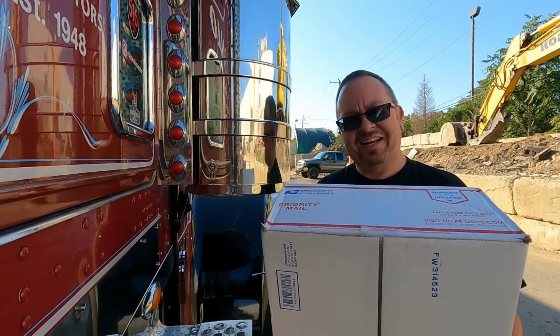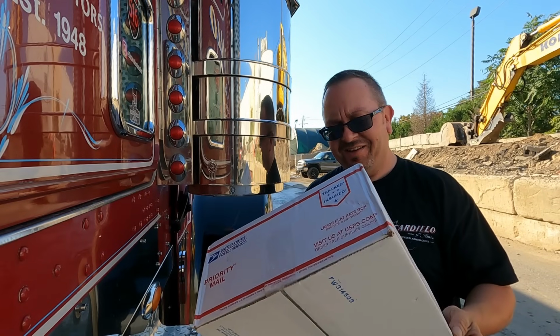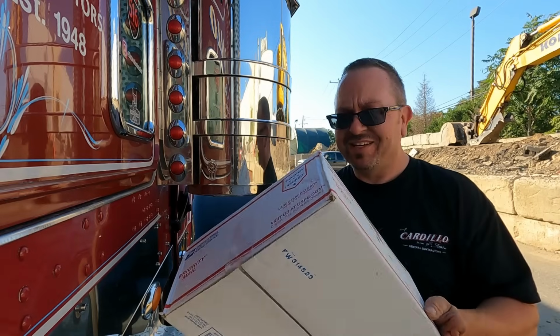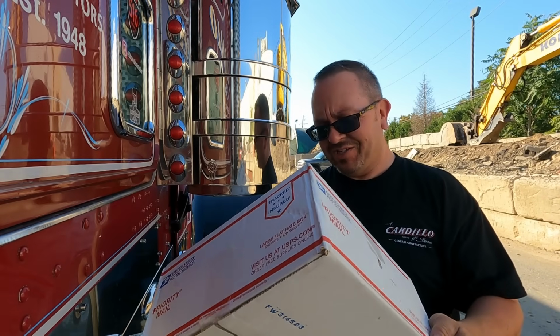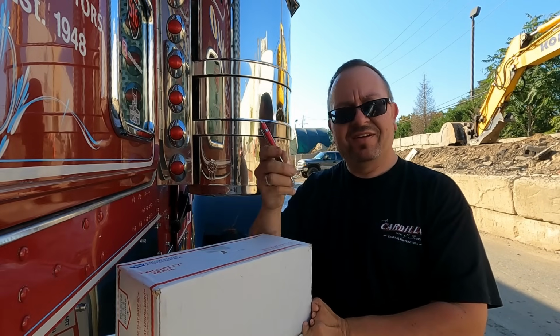Package time. I got another package. Can't believe this. This person spent a lot of money sending this priority mail. Please, thank you very much. It's really appreciated. I've got a package opener.